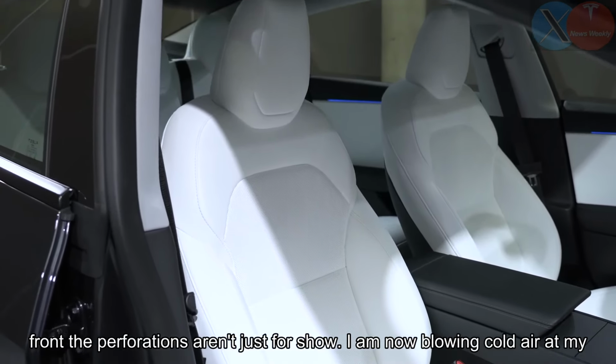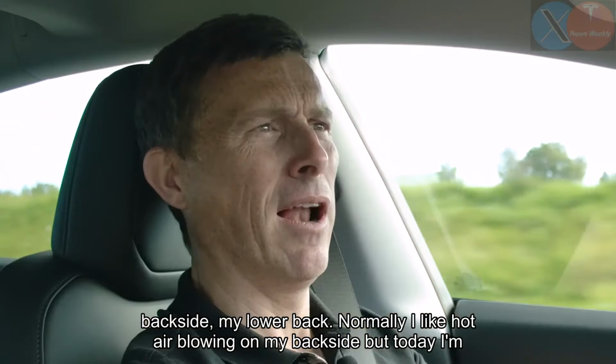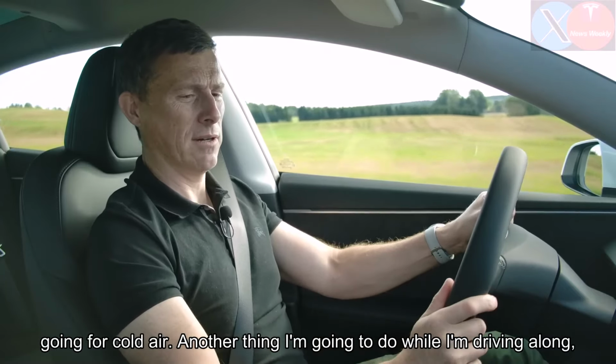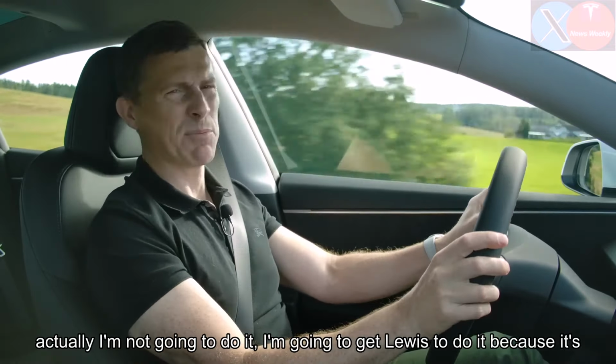I am now blowing cold air up my backside, my lower back. Normally I like hot air blown at my backside, but today I'm going for cold air. Another thing I'm going to do while I'm driving along, actually I'm not going to do it, I'm going to get Lewis to do it because it's probably safer.